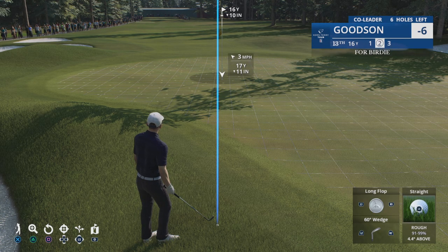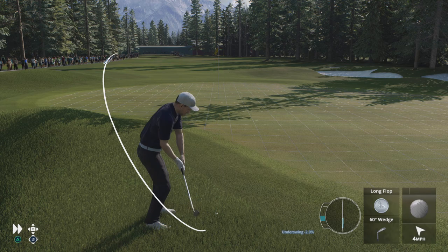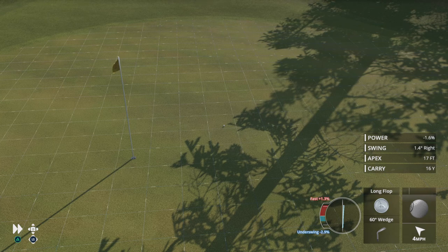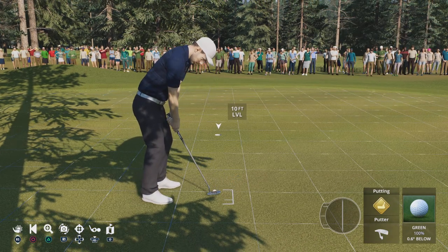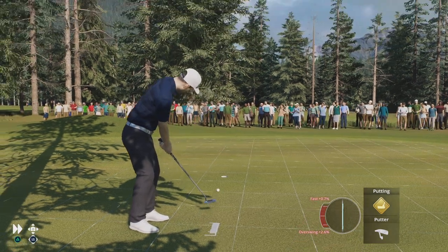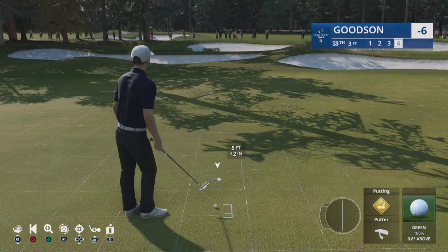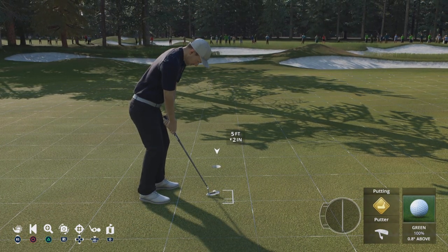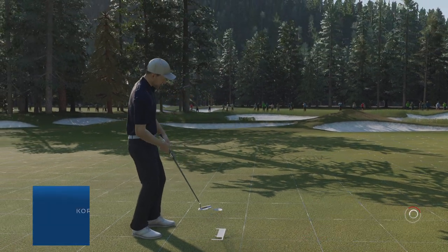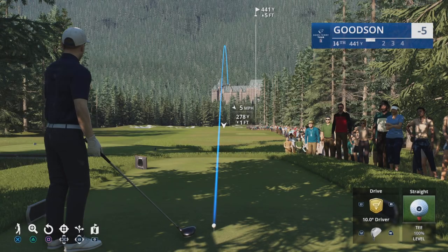He might have been trying to land that over the flag and spin it back, but that just carried much too far. This is a 9-footer. Got a little bit more movement than you think, and that'll slide on by. Okay, that one finished off. It is a bogey here at unlucky number 13, and he'll fall back to 5 under.